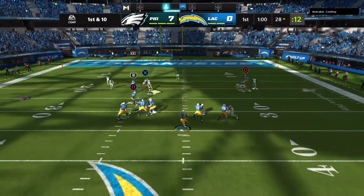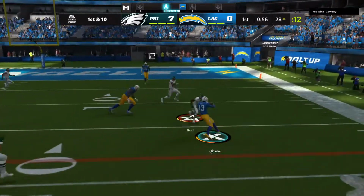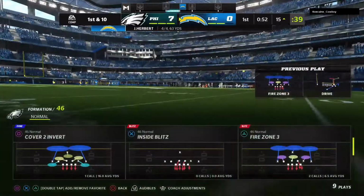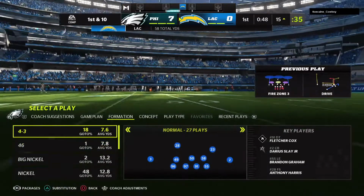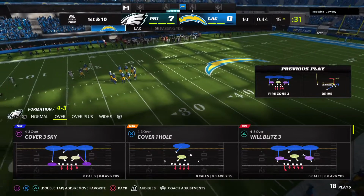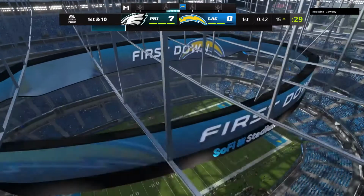On 1st down, Justin Herbert. Caught by Allen. Oh, good move. And taking it to the 15-yard line before he's brought down. Back-to-back nice gains. That one for 14 yards and another first. Chargers 1st down. 1st and 10 at the 15-yard line.